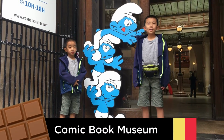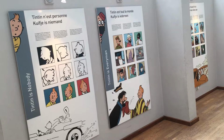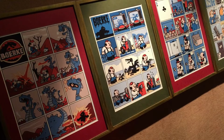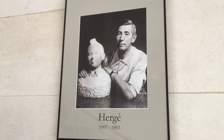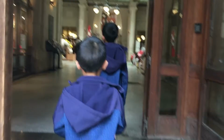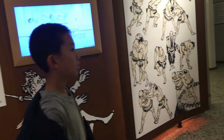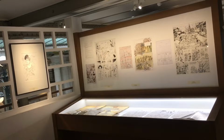Our first stop today is the Comics Art Museum. Opened in 1989, this museum features European comics from its prestigious beginnings to its latest developments. As we enter the building, we see a display on the early communications with pictures. First, let's go check out the permanent collection.